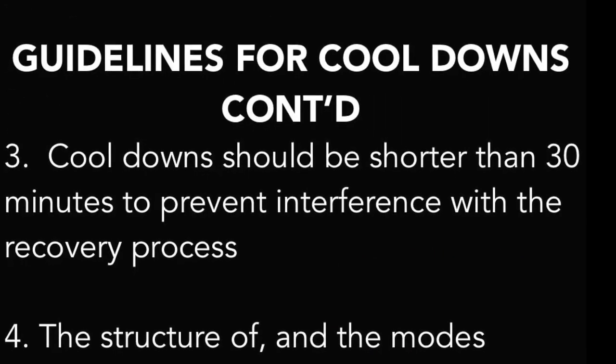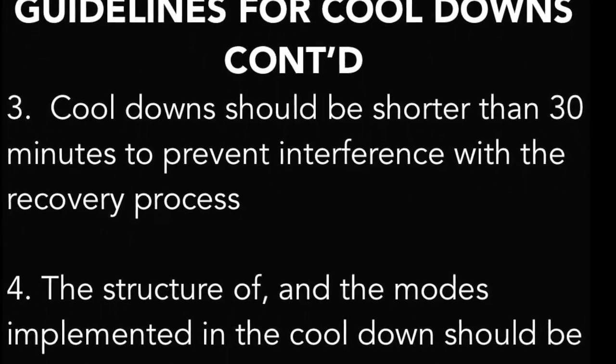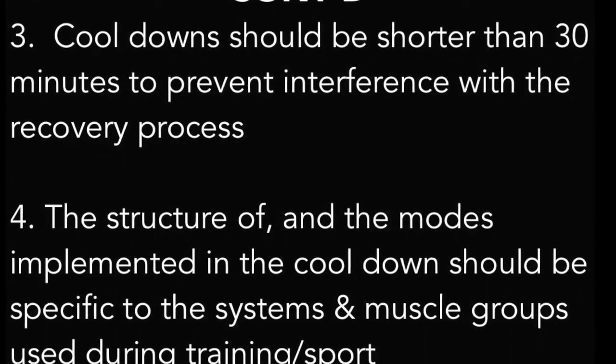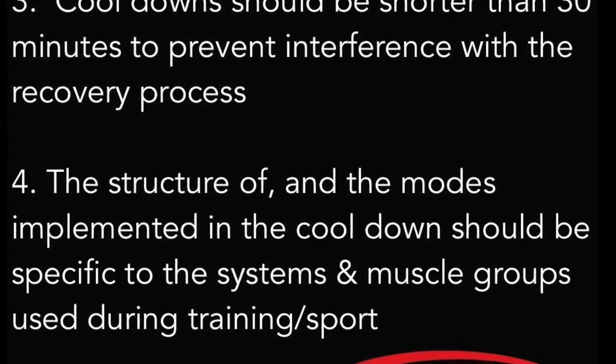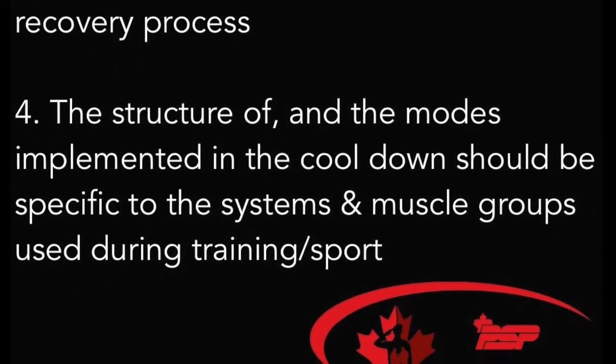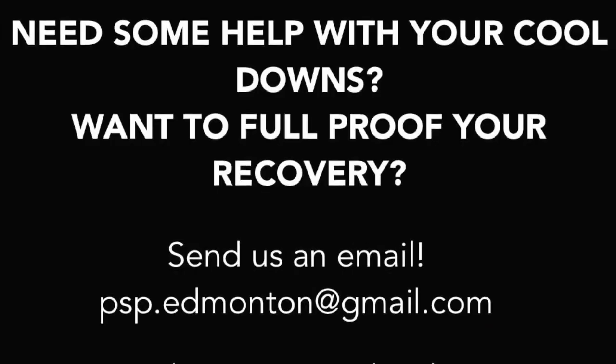Number 3, cool downs should be shorter than 30 minutes as to not interfere with the rest of the recovery process. And number 4, most importantly, the structure and modes implemented into the cool down, whatever they may be, should be specific to the systems and the muscle groups used during training or sport.